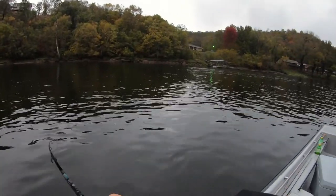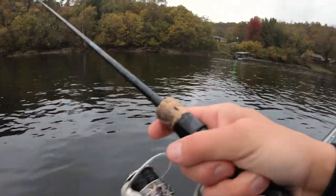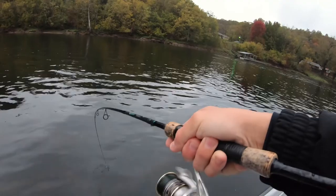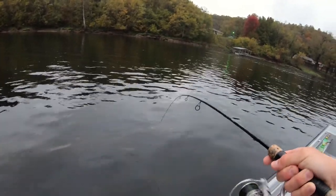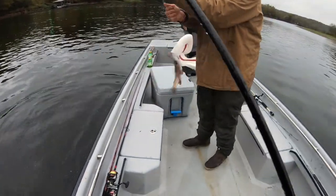You know what I mean? It's not like as soon as they bite. It's not like a bass. I figured that. Exactly. This one's pulling. Oh, he came off. No, he didn't. There he is. There we go. Oh, first cast, baby.